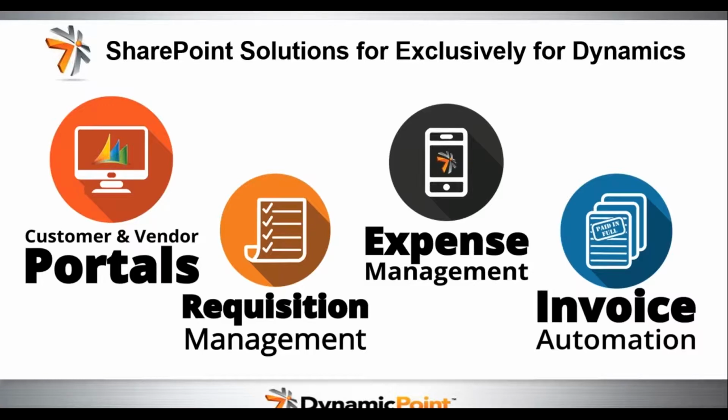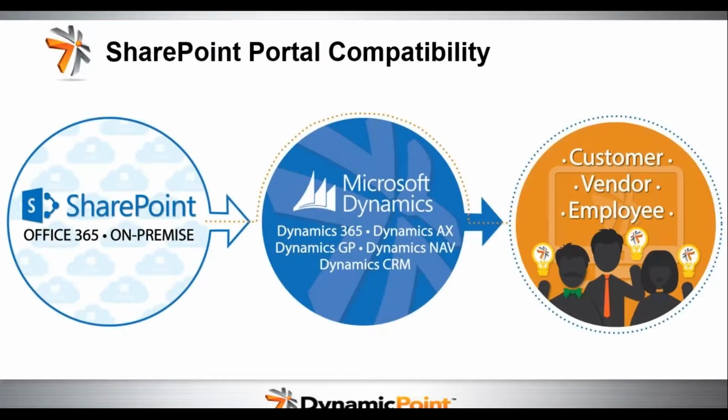We've since added on a requisition management product where you can automatically create purchase orders in your Dynamics environment, invoice or AP automation, as well as customer or vendor portals. We chose SharePoint as the foundation, the building block of our product line, because it delivered a tremendous amount of rich functionality out of the box.